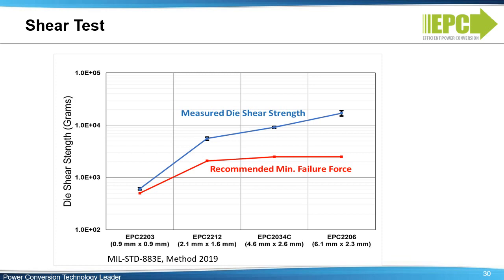These are basically made for packaged devices that have lots of solder area on a PC board. In our case, our smallest device, the EPC2203, has only 4 little bumps. This graph has die shear strength on a log scale in the vertical axis. Various eGaN FETs are on the horizontal axis, arranged from smallest on the left to largest on the right, and we're comfortably above the recommended minimum failure force in all cases. In fact, the largest die is an order of magnitude higher than the recommendation. So it says our devices are very strong when mounted on a PC board. Devices will withstand high vibration and they'll withstand high shock testing without any problems.